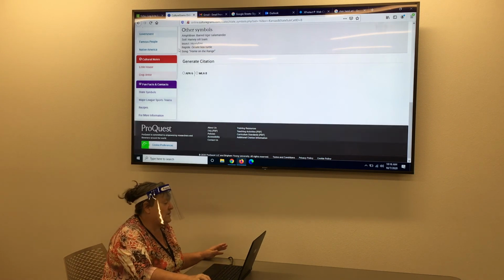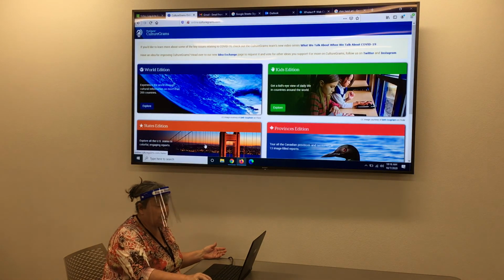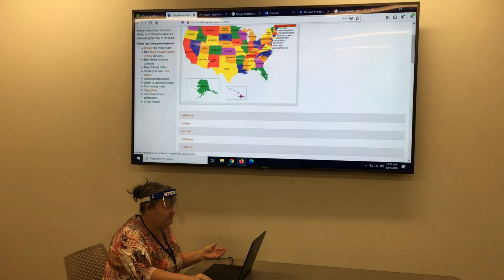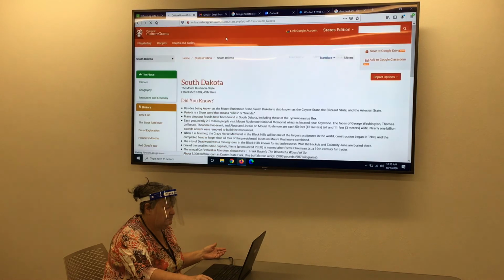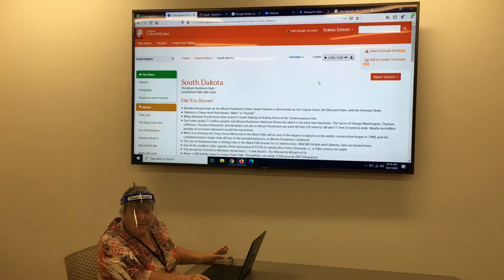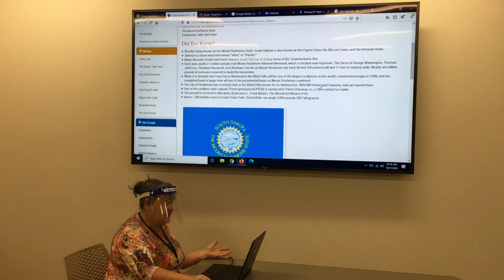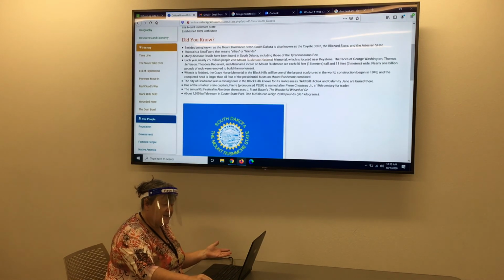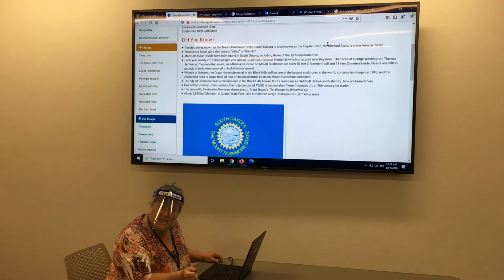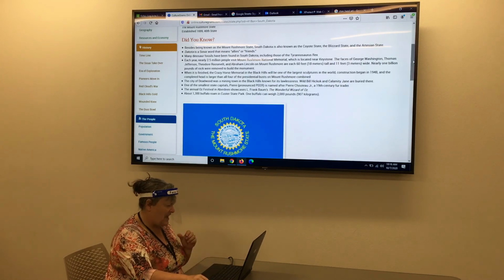But then I thought, okay, let's do another state. Do we want to do South Dakota? There it is. If you're in the grade that's learning about South Dakota and you're doing the South Dakota history report, look, you can come right here. Besides being known as the Mount Rushmore State, South Dakota is also known as the Coyote State, the Blizzard State, and the Artesian State. I had never heard that before.